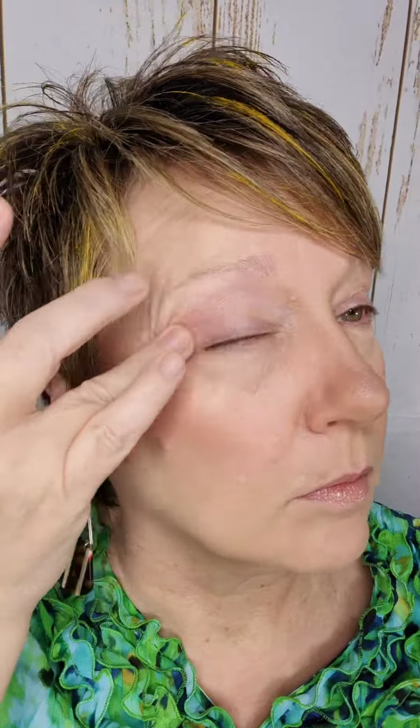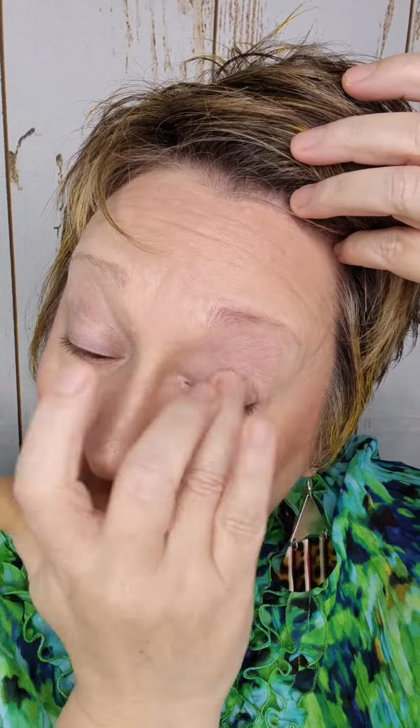Next, we're going to use a little bit of eye primer. This one's by Revlon. For me, it's normally a no-no to skip this step, so it only takes a second. And then I don't have to worry about my makeup creasing up, so it's worth it. And I'm really excited to try these eyeshadows. So I'm just starting out with a light color all over.